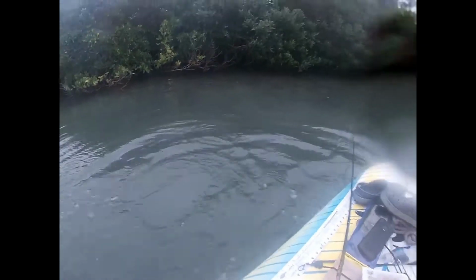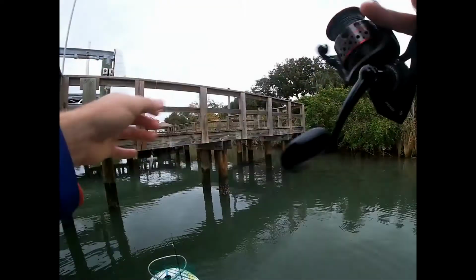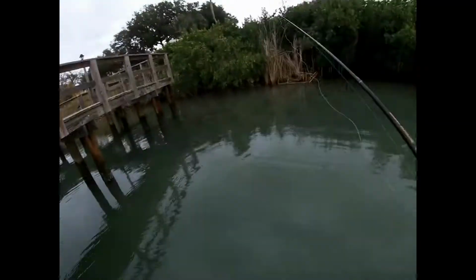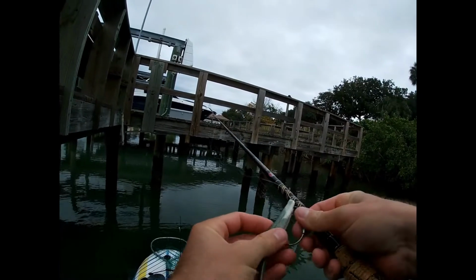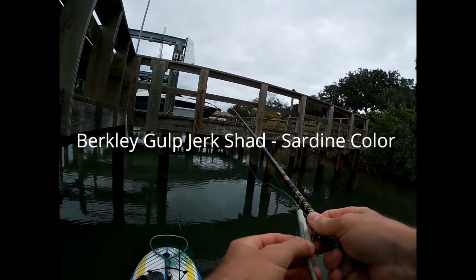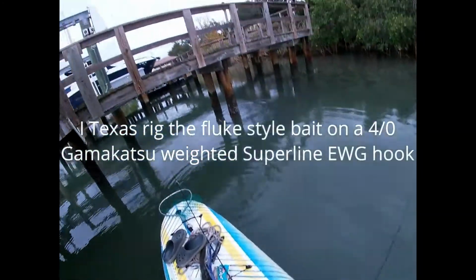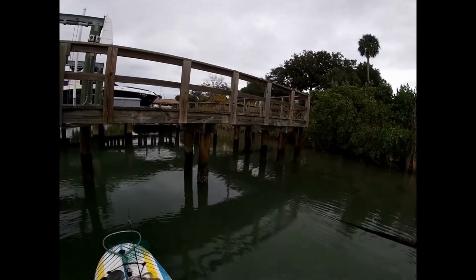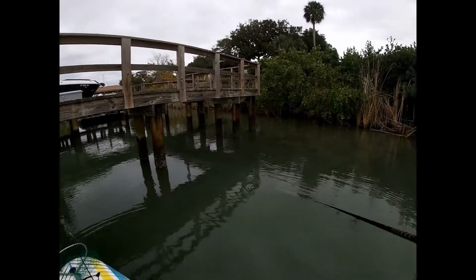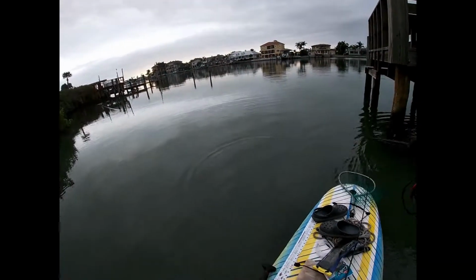There he goes. All right, guys, so I'm out here fishing along these docks and mangroves, and I don't know if you can tell, there's barnacles down there in the water. I'm just pitching this Berkley Gulp jerk shad along these barnacles and fishing it slow down the barnacle lines. I've seen probably half a dozen snook or more take off from the shallows, and caught 3 and caught 1 nice redfish. We're gonna see if we can catch a few more here.